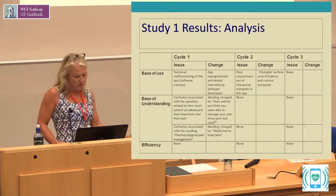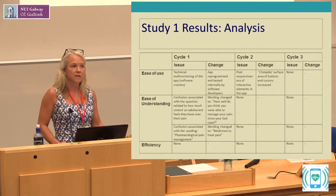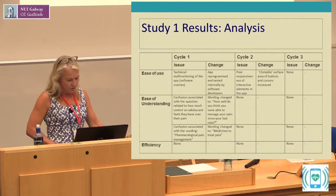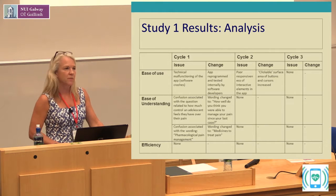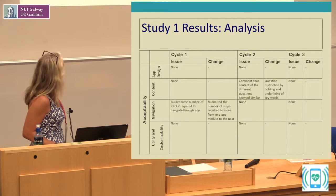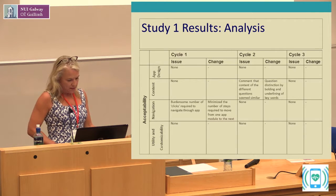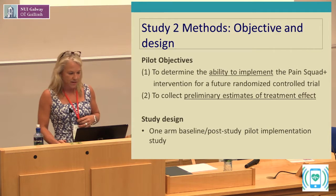So there were some technical issues that had to be fixed. There was some confusion with placements of the body map in terms of kids wanting to be able to access where their port is. There was a bit of confusion around some of the words, so we changed that. There were no issues related to the efficiency. None related to the app design. Again, there were a few things related to wording and navigation, but otherwise the teens found it very acceptable to use.